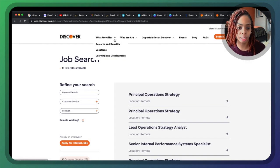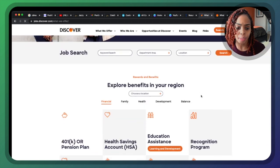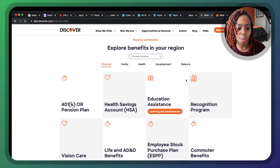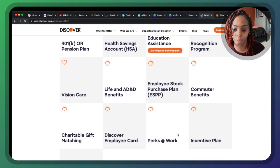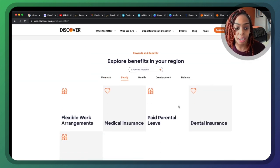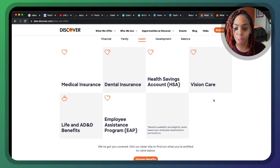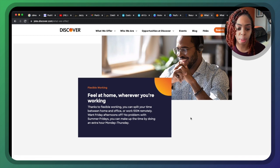Now, another thing that I would like to share with you is the rewards and benefits that you get from working with Discover. If you scroll down, you will be able to select the location, whether it's in the US, the UK, or China. And you will see, as far as the financial benefits, 401k, vision care, life benefits, Discover employee card, charitable gift matching, when it comes down to family, flexible work arrangements, medical insurance, paid parental leave, dental insurance, adoption assistance, health, of course, medical, dental, and also an employee assistance program. They have a host of benefits here for you guys that is interested in applying with Discover.